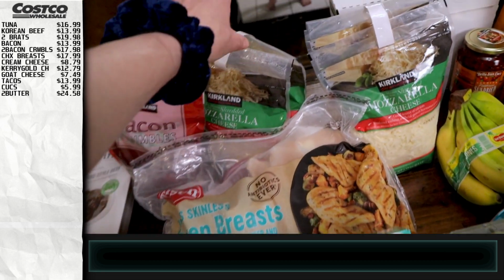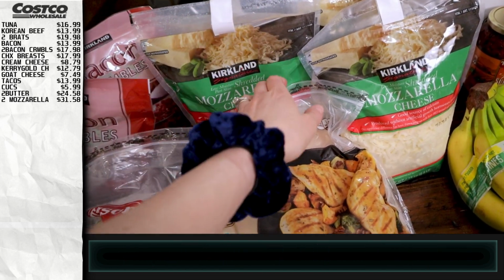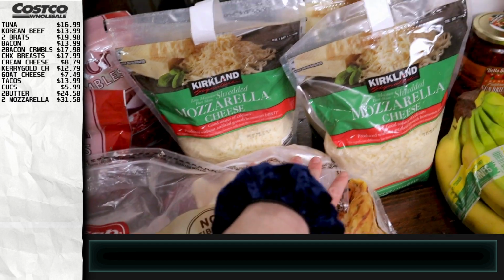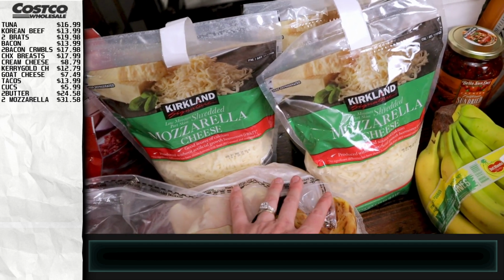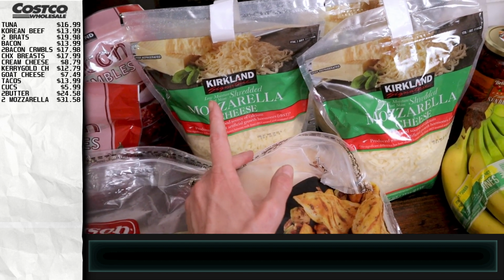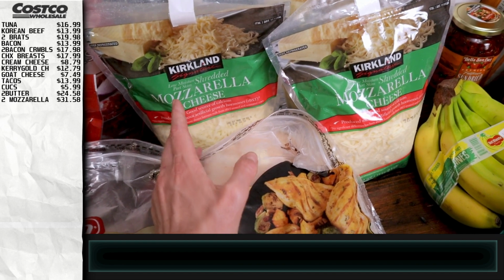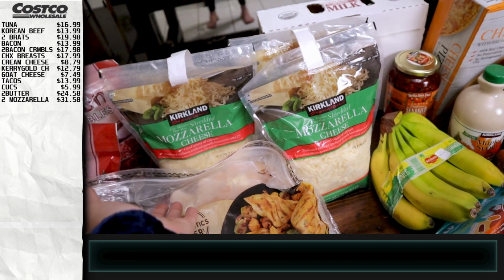We covered that. Okay, we've got 2 things of mozzarella because I think we're actually out, which is really shocking because I typically stay pretty stocked. But since we were doing a no spend, low spend, I just didn't realize. Since we do use mozzarella in our chicken crust pizza and obviously on our homemade pizzas, which we make every Friday night, we go through a lot of mozzarella.